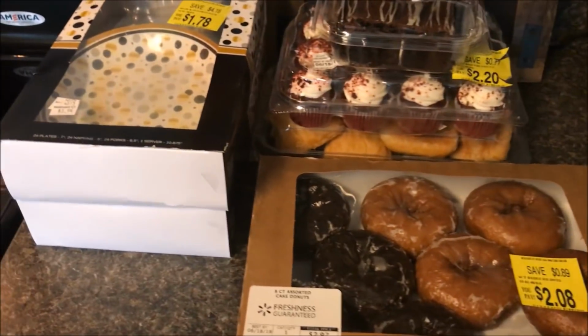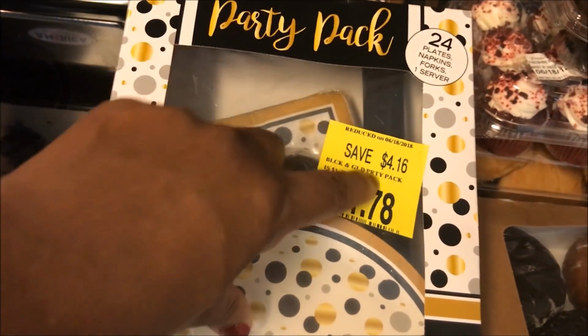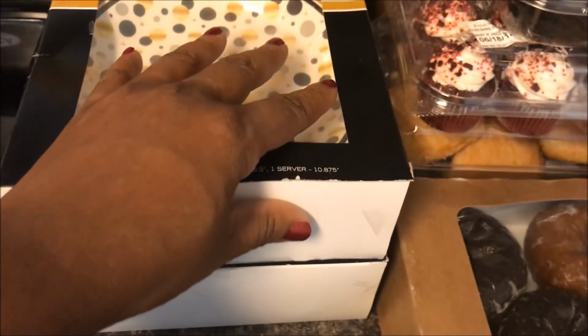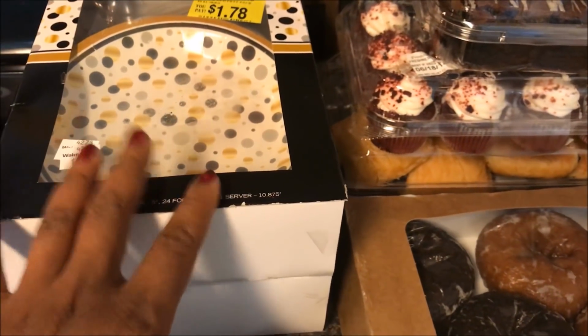So here's a couple things that I found. The first thing I was really excited about was this party pack. It comes with plates, forks, napkins, and a server in here for $1.78. So 24 set. I got 2 of those. And even if I don't use those all tonight, I'll still have them for something different.